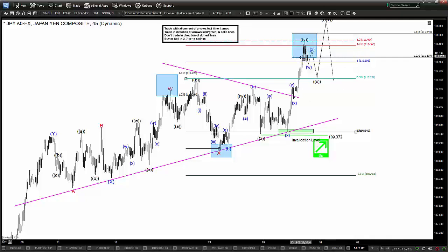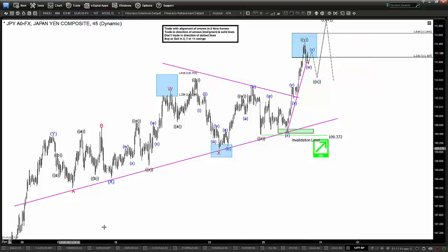110.99 area, the 111 handle. So that's the 100% upside projection from this range. If you take its widest point, project that from the ending of this triangle or sideways price action, what was range-bound price action, when you project it from that end, you get that upside target area, which the market obviously rallied quite strongly into.